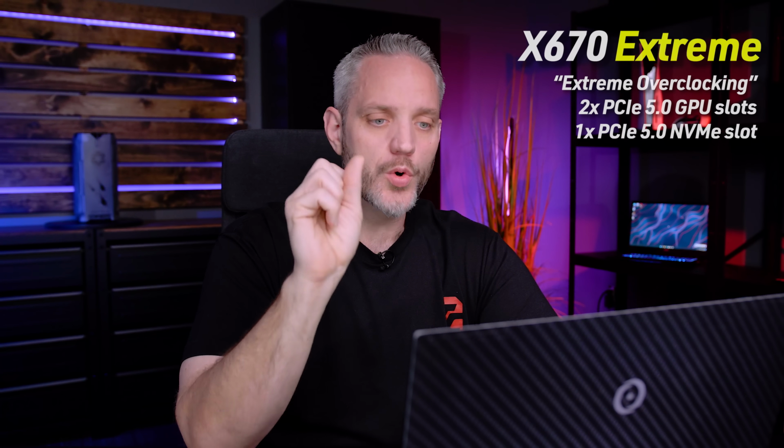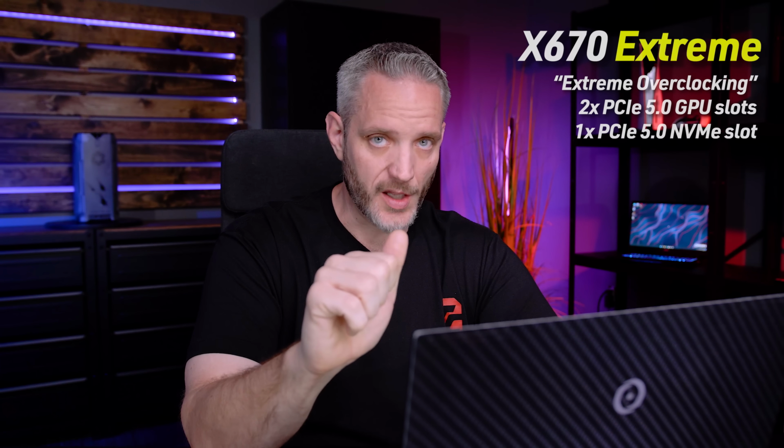So basically the differences between these motherboards are gonna be features that are either stripped out or more robust and overbuilt. Obviously the X670 Extreme is gonna be the perfect motherboard for the 7900X or the 7950X if you are planning on overclocking. Now there's a fundamentally different feature set between the X670 Extreme and the X670, which I find interesting, and let me explain why. It says extreme overclocking capabilities and most connectivity. Okay, so PCIe Gen 5, but it says PCIe Gen 5 support with 2 graphics slots and 1 storage slot.